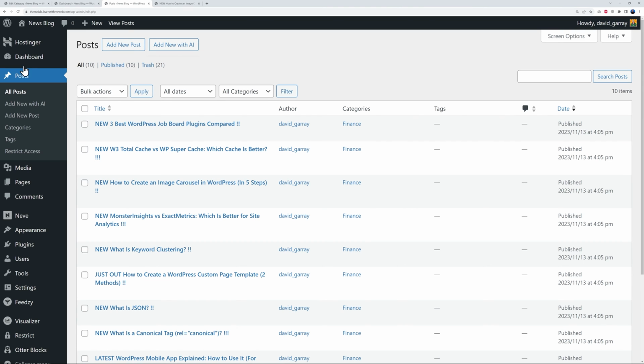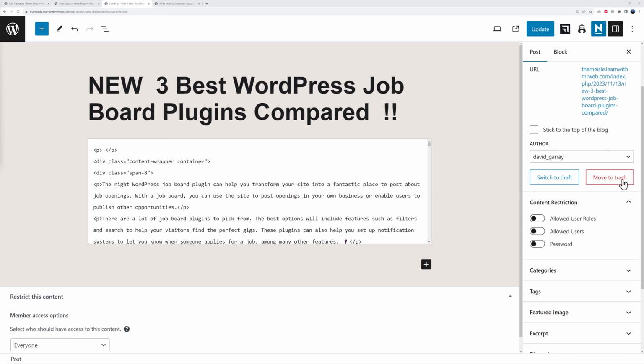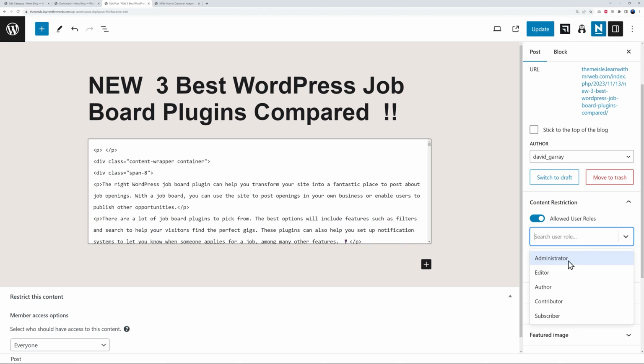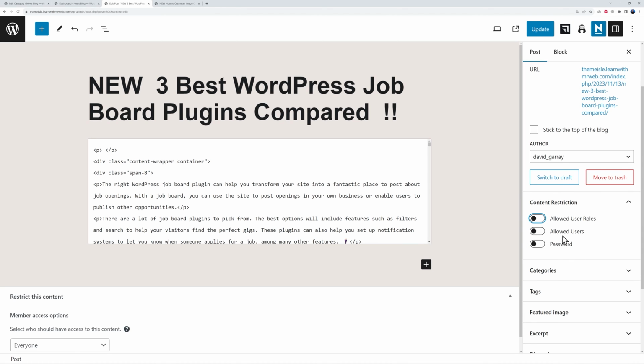So if you go back to your blog post, let's open the very first one here. And as you can see now by the side, we have the content restriction here. You can use the toggle switch here. And as you can see, you can allow specific users, so for instance, editor, author, and contributors only, or whichever roles you want to assign to this. And then you can do the same with allowed users. The only users that are allowed, well, you need to have users here, who are non-registered at the moment, but then you will see that. Or you can have it password protected. You can enter your password here.